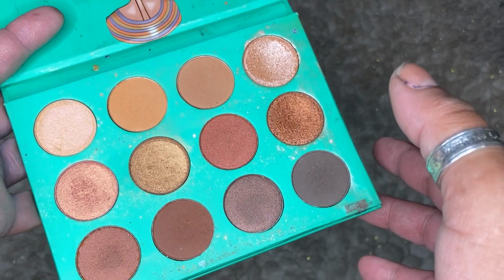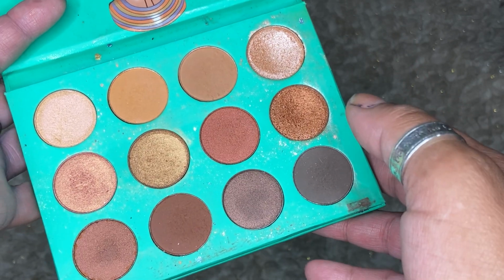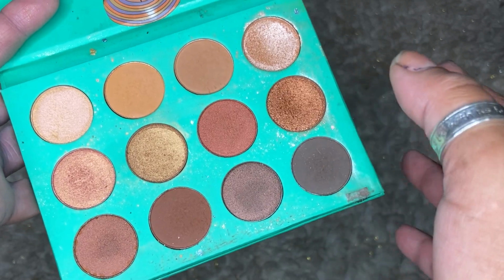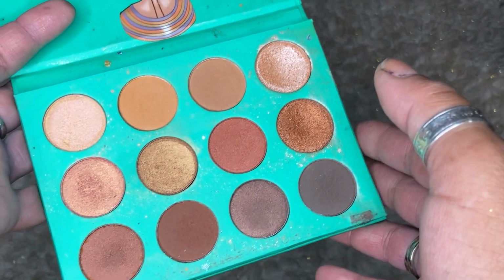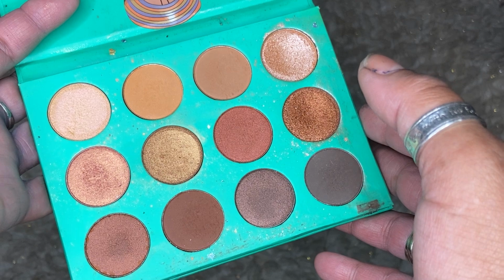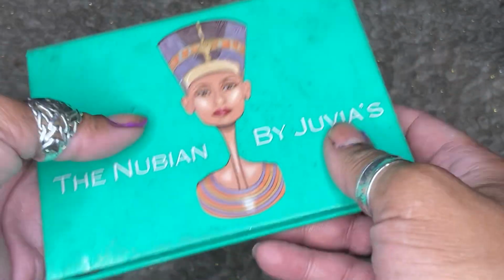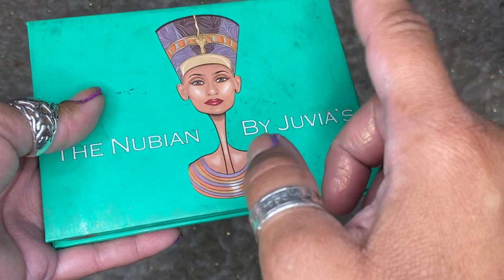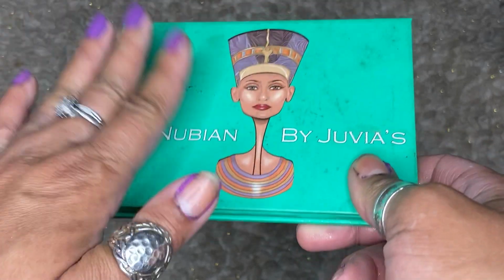This one, the NARS Reloaded. There's one other palette that I can't remember off the top of my head that I use when I'm meeting with parents. In the work that I do, I have to meet with parents a lot of the time to consult about their children. And this is the palette that I use. So, really like this one, the Nubian by Juvia's Place. If you're looking for a neutral palette, don't skip this one. It's great.